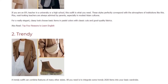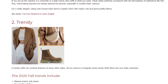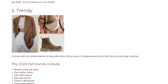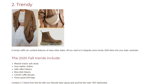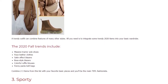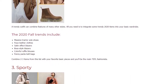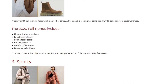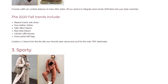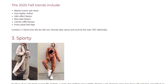2. Trendy. A trendy outfit can combine features of many other styles. All you need is to integrate some trendy 2020 items into your basic wardrobe. The 2020 fall trends include massive tractor sole shoes, faux leather clothes, satin effect blazers, boss style blazers, colorful ruffle blouses, fanny packs, belt bags. Combine 2 to 3 items from this list with your favorite basic pieces and you'll be the main TEFL fashionista.